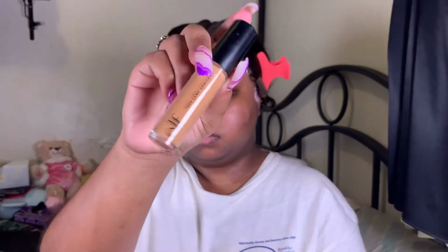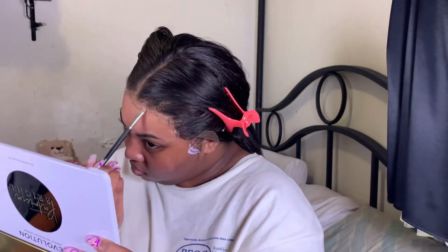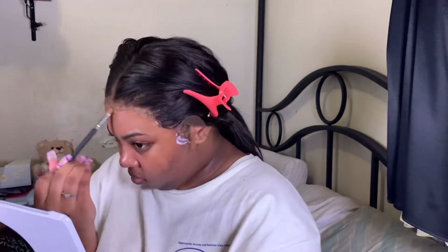And I'm using my e.l.f. concealer in the shade Deep Cinnamon. Y'all know this is my favorite concealer at the moment. It's so full coverage, and it has such a great finish. And being that I have such dark circles under my eyes, it helps so much.